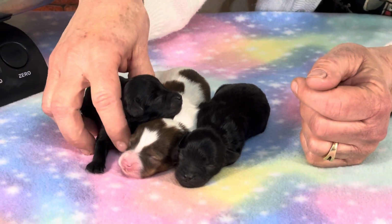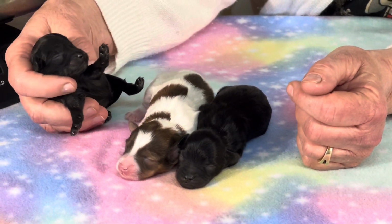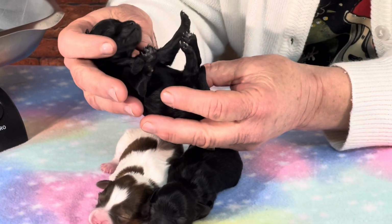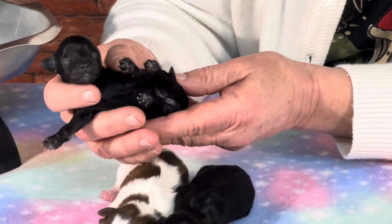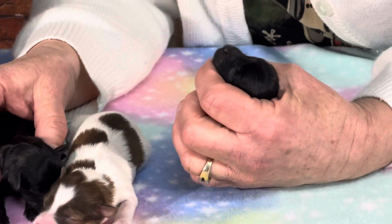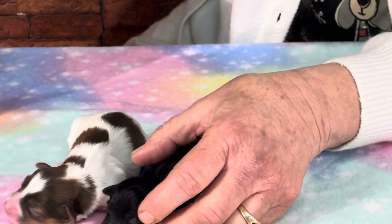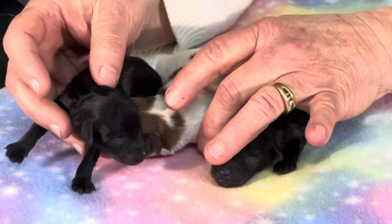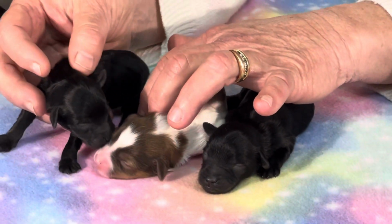So I hate to lay them on this scale, but we're gonna just to give you a weight. So this is the one with the all black chin. There is no white anywhere on these little stinkers except for this. Let me make sure this is the one with the white on the chin. Now I can't find the white on the chin. Nope, it's this one. This one I think is the tiniest. She has the couple white hairs on her chin.